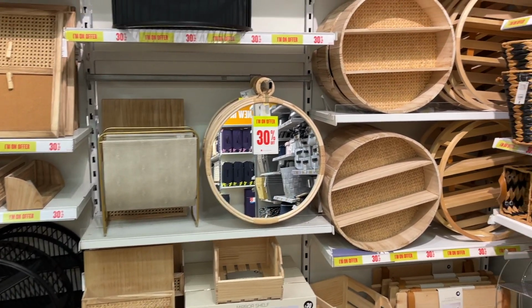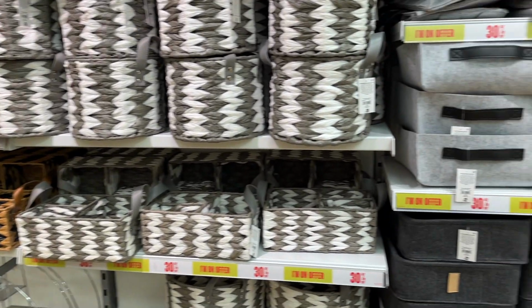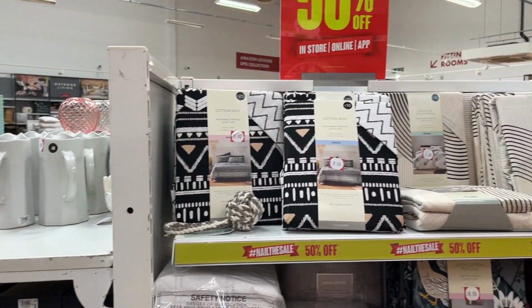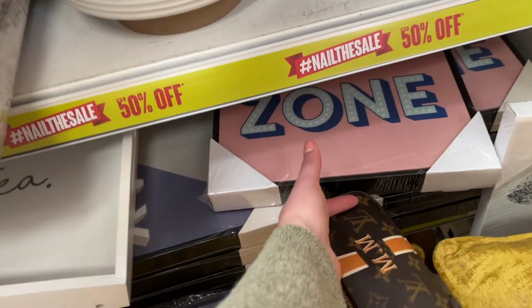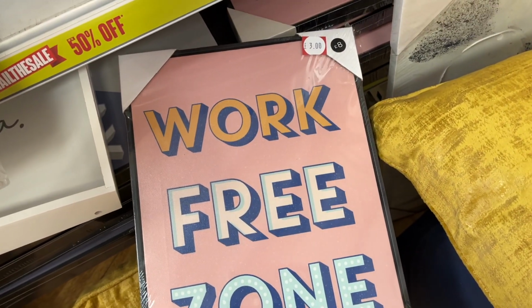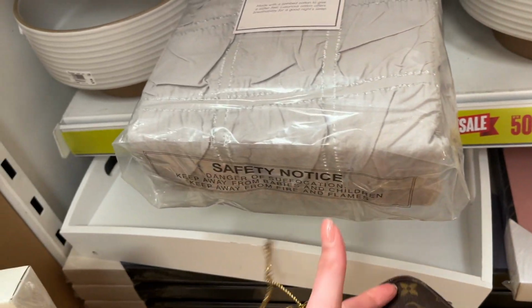I'm going to be going online later today to just check some stuff, because I did see some things that ended up not being in sale, but I kind of think that they probably will be if I look online. Lots of bedding. I found some bedding I loved, but they didn't have the right size for our bed. Annoying. Some really nice prints for an absolute steal. This was £3. This is definitely like a lockdown specific print, but I still like it.